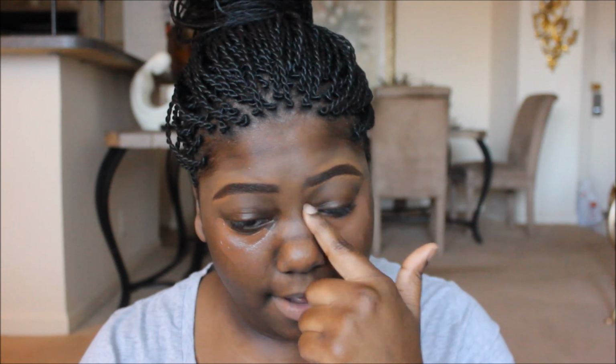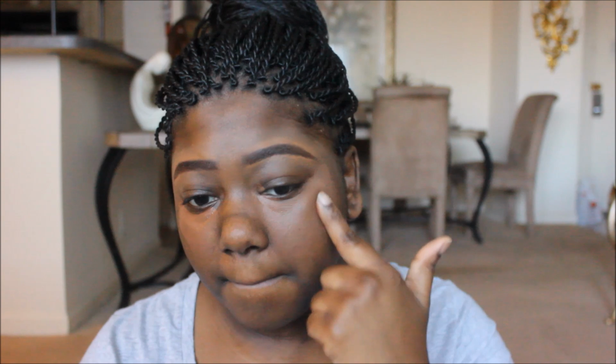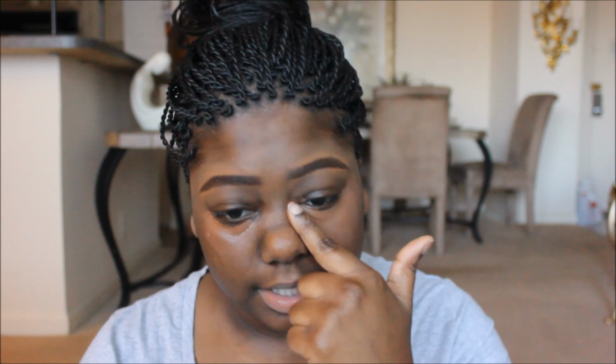Basically, when you use concealer, you don't want to swipe. You want to tap it, because tapping is for coverage, and you want it to cover. So you're going to tap. Simply like this. And you're going to spread it out. Just like this.